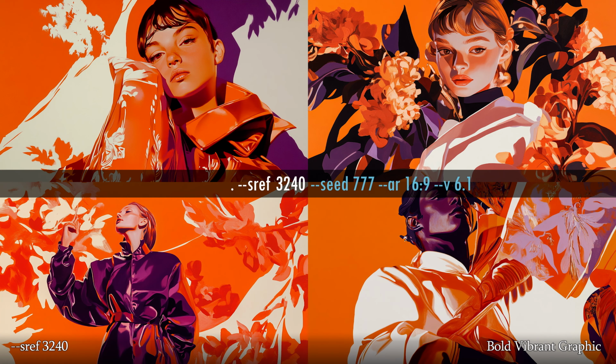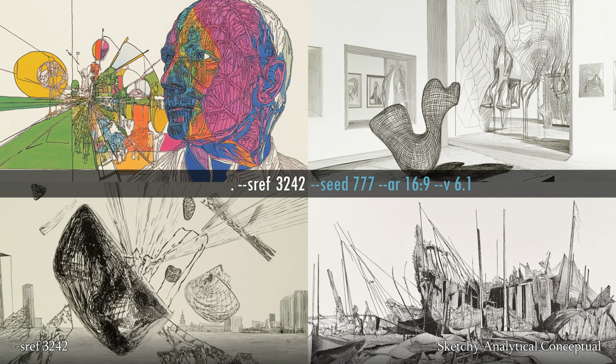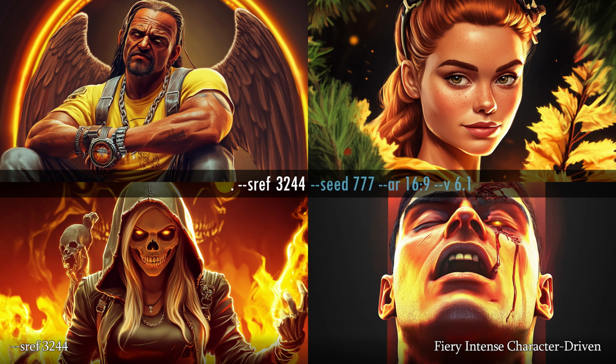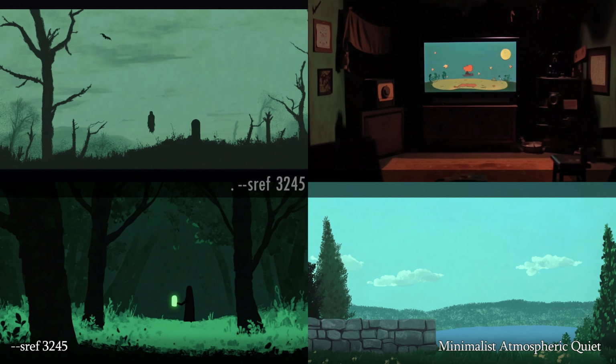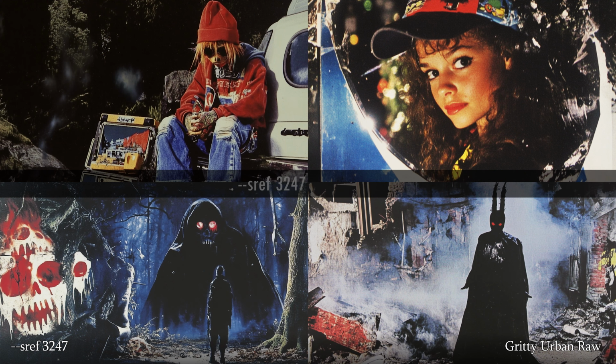3240, bold vibrant graphic. 3241, dreamlike ethereal sparse. 3242, sketchy analytical conceptual. 3243, organic flowing abstract. 3244, fiery intense character driven. 3245, minimalist atmospheric quiet. 3246, luminous mystical enchanting. 3247, gritty urban raw. 3248, ethereal regal serene. 3249, bright cheerful nature inspired.